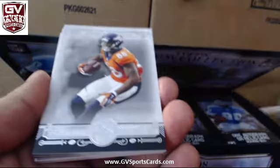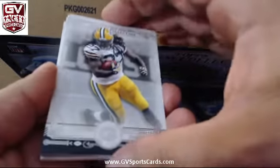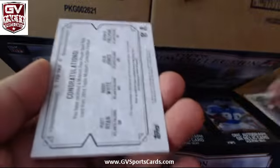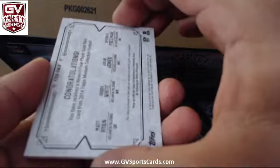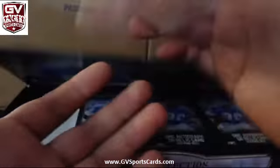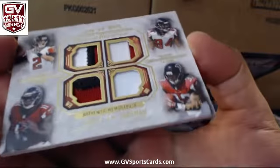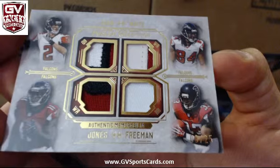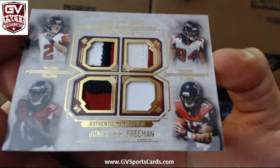Calvin Johnson, Demaryius Thomas, Eddie Lacy, Sylvan Jenkins, and a quad: Matt Ryan, Roddy White, Julio Jones, and Devonta Freeman. Patches. 8 of 25. 3 color, 2 color, 2 color, 1 color.